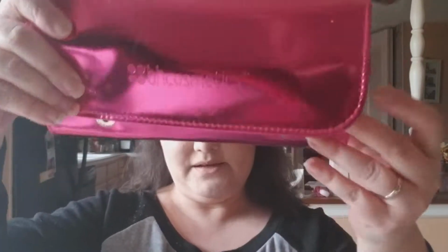And now we're moving on to the metallic pink set. This is another faux leather case it came with. Snaps right there. This actually came as a set for $16.99 with the BH Cosmetics blush palette. So I'm super duper excited about that. It's really awesome that I got both of them for the price of one.